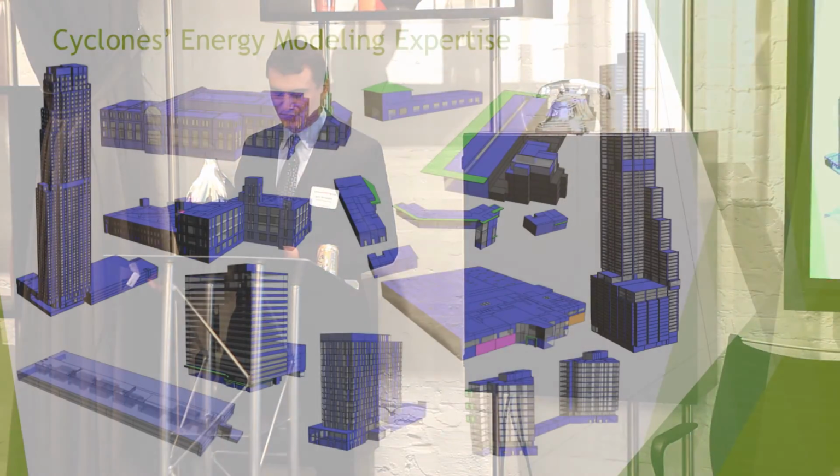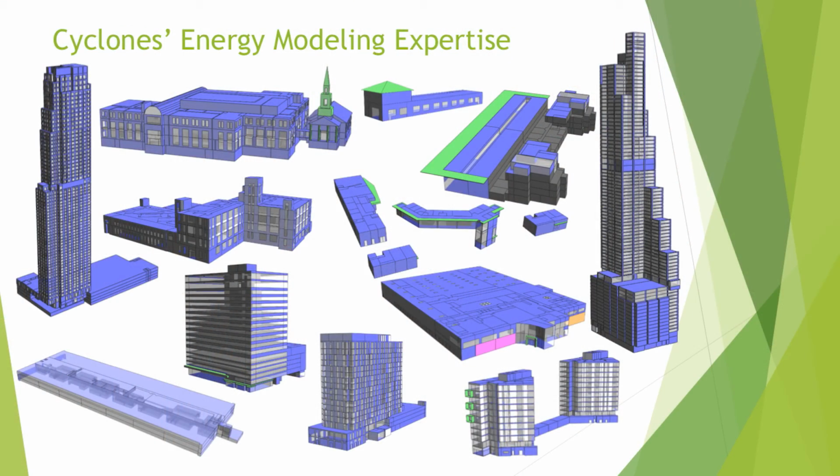Here at Cyclone, we work on about 50 projects a year, ranging from small car washes to 1 million square foot distribution centers, manufacturing, refrigeration facilities, high-rise multifamily buildings and student dormitories, offices and mixed-use buildings, schools and natatoriums. You name it, we can model it. And remember, it's your buildings, only better.